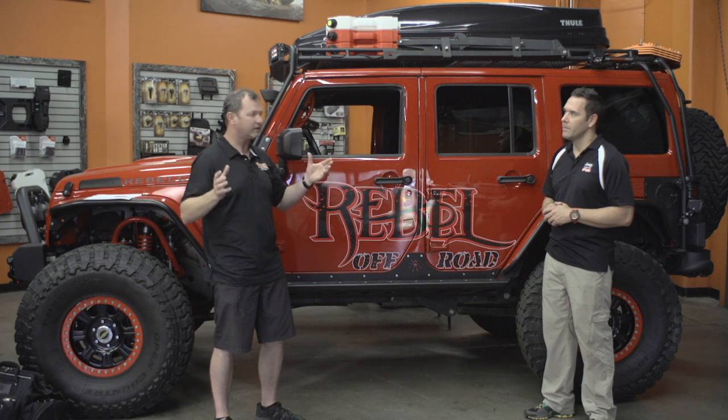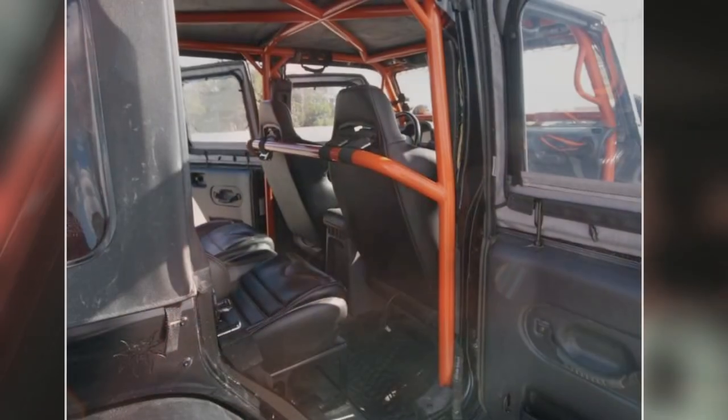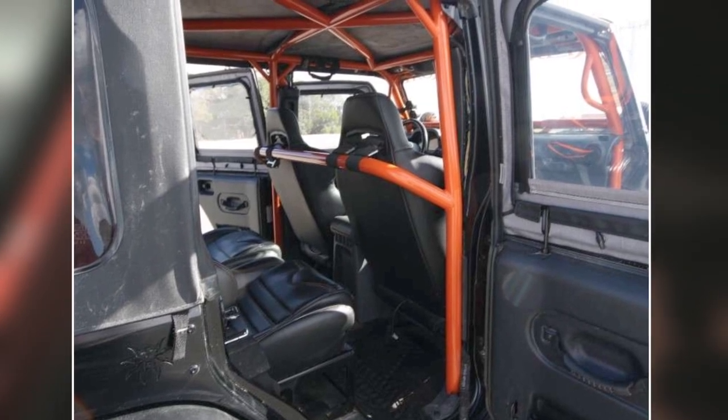Other things that we definitely want to look at, regardless of where you're going, are things like a roll cage or a sports cage, some type of interior cage that's going to protect the occupants. Because when it all comes down to it, that's what it's all about: having fun and being safe doing it. Other things that we look at is usually upgrading the axles.